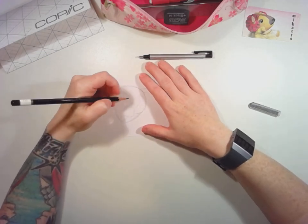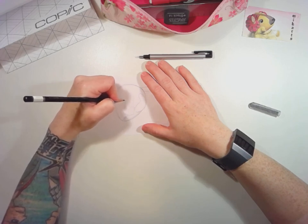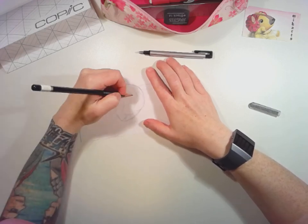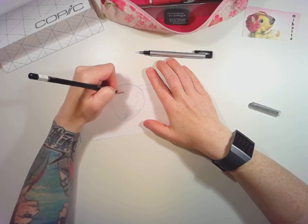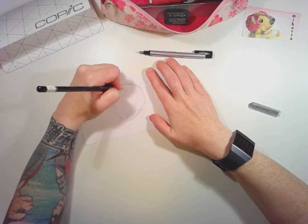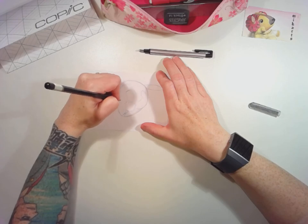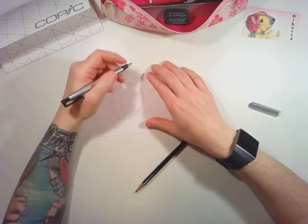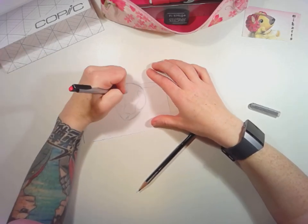Okay, other eye comes down like this. And turns out just like that one. Gotta try to make these similar. Aw, it already looks cute. His eyes look like beans now that I'm drawing them like this, with the extra stuff.